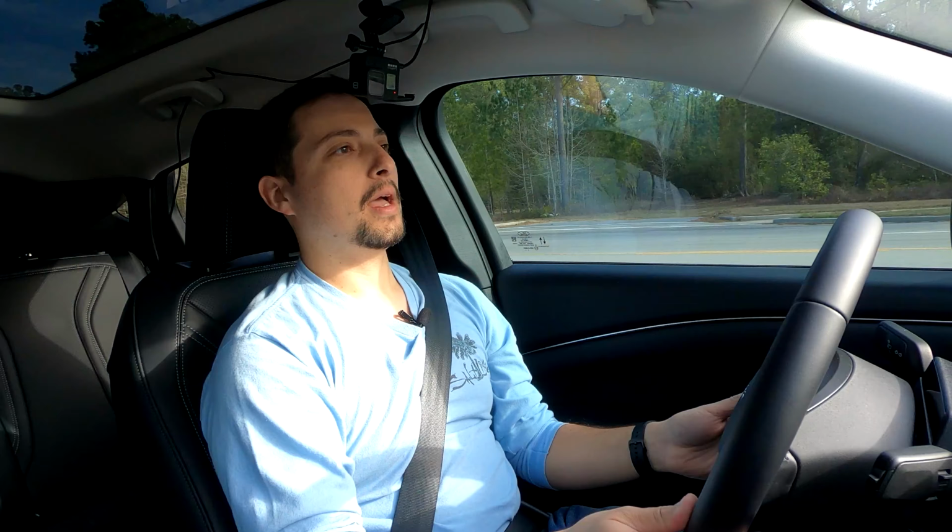We are going to be taking this 2021 Mustang Mach-E on a 30-mile stretch of highway to test Ford's hands-free BlueCruise mode and see just how good it actually is. We're going to test it to see how well it stays in the lane, how well it takes lane transitions, and see if it decides to just shut off when it feels like it. So we're going to go ahead and test that out, so stick with us. We're coming right back at you.